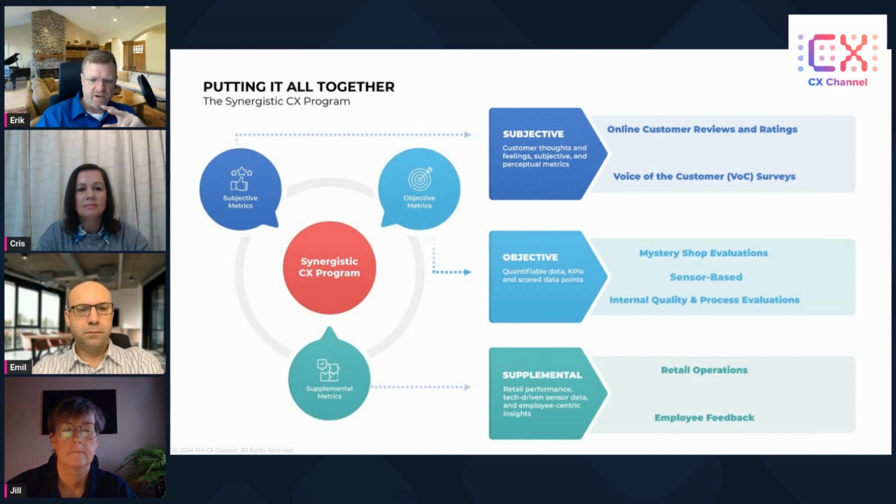Now, we also have down here at the bottom supplemental measurements, which are things like retail operations or employee feedback, which are ways that you can get insight into the customer experience as well. So those are helpful, but primarily the subjective components of the online customer reviews and ratings and the voice of customer surveys, and also the objective measurements of mystery shop evaluations, sensors if you have them, like what kind of foot traffic's coming in, how busy are we, that type of thing, and also internal quality and process evaluations. That's all the different components that really help you measure the CX.